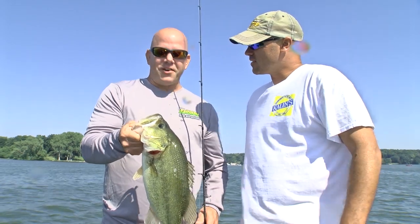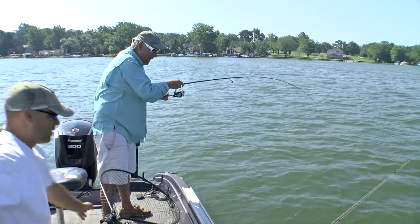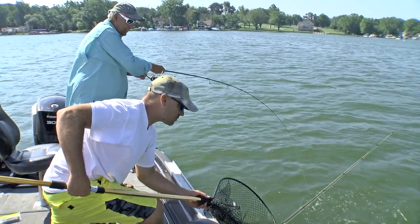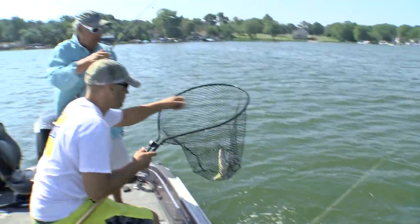All right, Scott, tell us about the bite. What happened? I thought it was a weed at first. It ticked, and then it just started flying. Back of the boat, Matty B. Back of the boat after Scott's. Well, this isn't a big one. Look at that. It's a nice fish. A nice fish, though. But hey, come on up here.